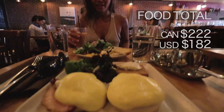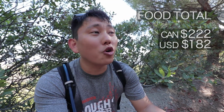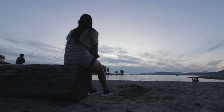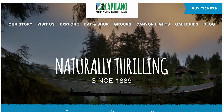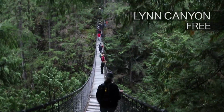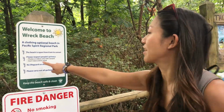Food was probably one of the more expensive things while we were there, but what's good is that all the activities that we did were completely free. All of the hikes, the parks, the beaches, all free. If you're looking at the suspension bridge, there's that one popular one, but I think that's about $40. So we ended up going to Lynn Canyon, which is kind of like the smaller version, but it's free, so we're glad we did that. And of course, being naked on the beach is also completely free, so cool.